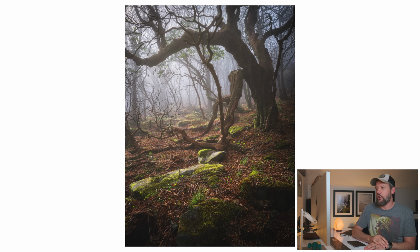Compositionally, I think it's okay. You know, there's a lot going on in this scene, so of course there's a lot of different ways that you can really pick it apart, but the light is just absolutely fantastic. I love the rocks in the foreground. I love that kind of broken branch that's leaning down onto that one rock in the midground.